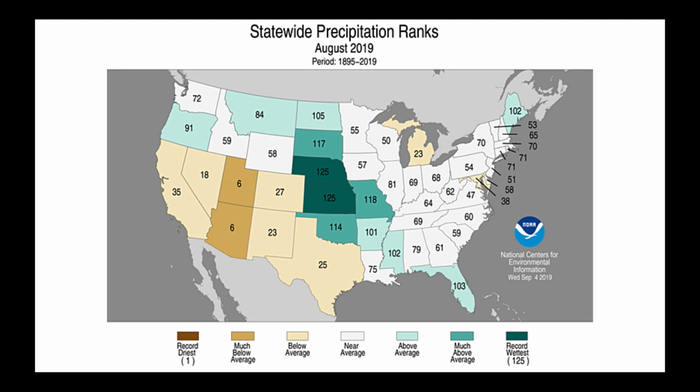August statewide precipitation ranks just came out over the weekend. We can see, remember that corridor we kept talking about from South Dakota through parts of Nebraska, Kansas, getting into parts of western Missouri. Yep, new all-time records for the state of Nebraska and the state of Kansas. Wettest August on record here.